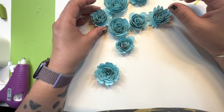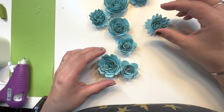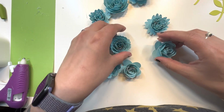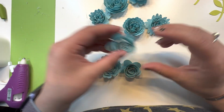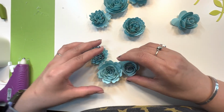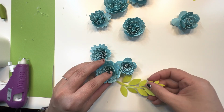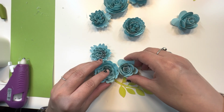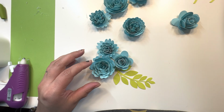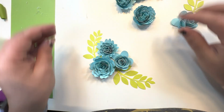So we'll do, usually I do maybe like this, and then these leaves I kind of just put in. And the leaves are a little finicky too. I'll do something like that.